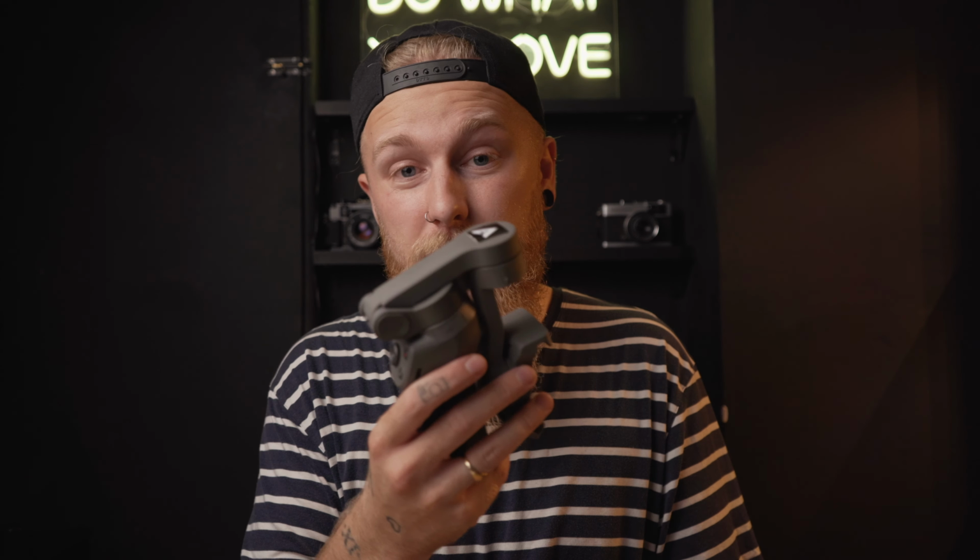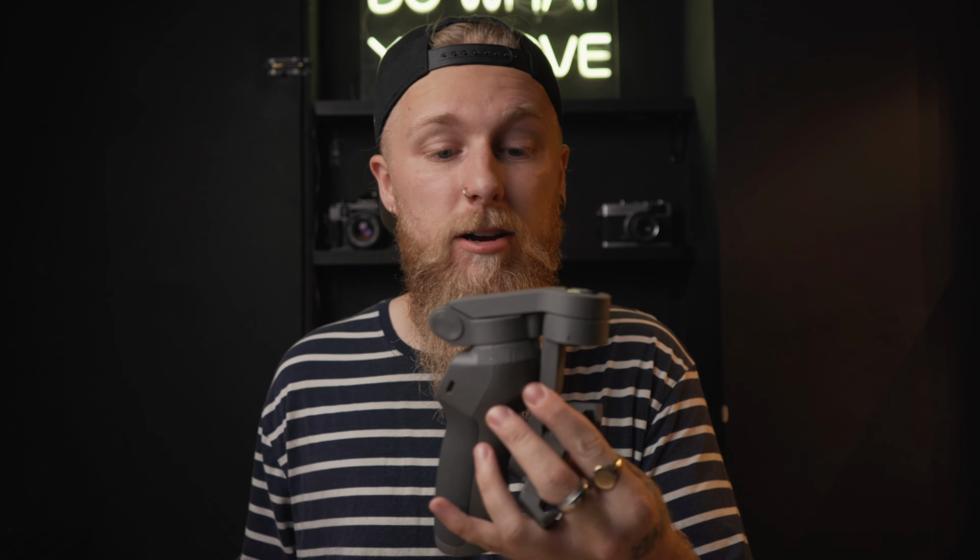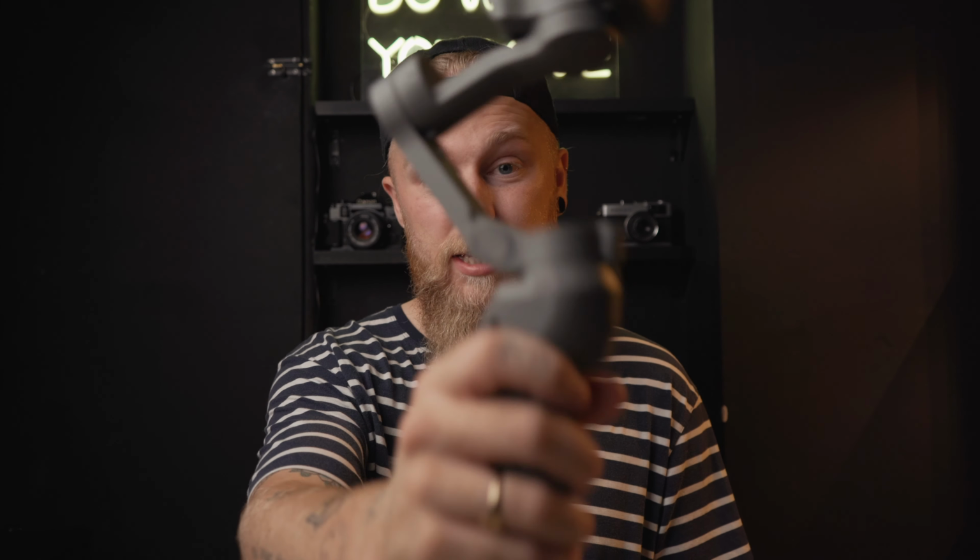Shoots in 4K, 60 frames a second, and paired with this, you're going to get some amazing footage, and I just love it. I take it everywhere with me. So highly recommend getting one of these if you're into your video stuff. Even if you're not, just for like family gatherings, it's a great little bit of kit to have rather than having your nan shaking around, carrying your phone when she's trying to film you. Just stick your phone on here, give this to your nan. It's going to be like she's a pro.